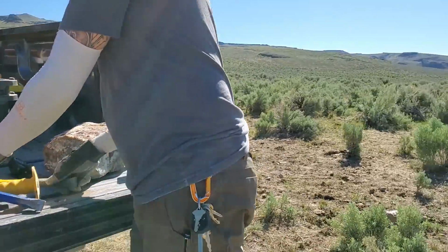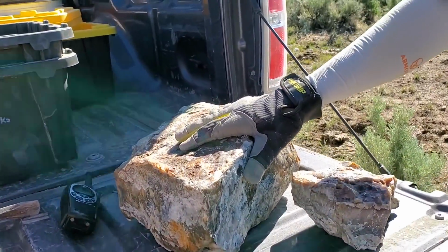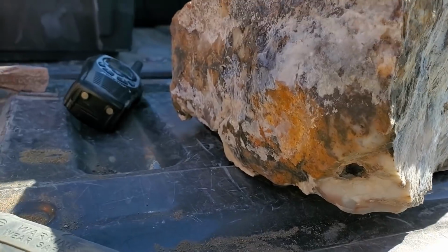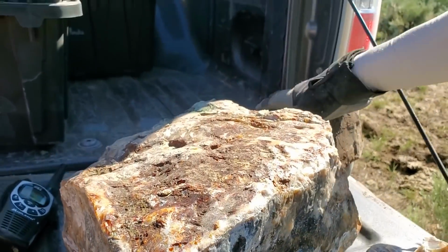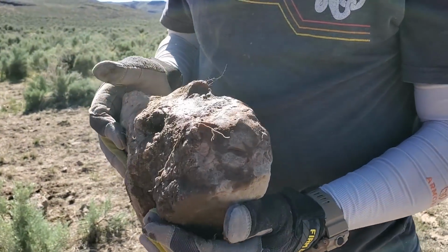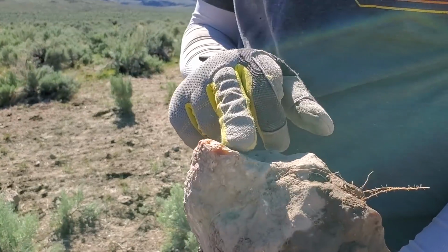Well, there we go. I think this one's going to be good all the way through. This is the right size. I could take this to the Rock Rollers Club. And then some of the other stuff I can all cut on my saw. This is one that Sarah just got out, which I think is going to look really nice. We got some reds in here.